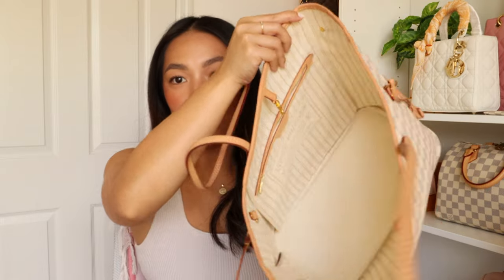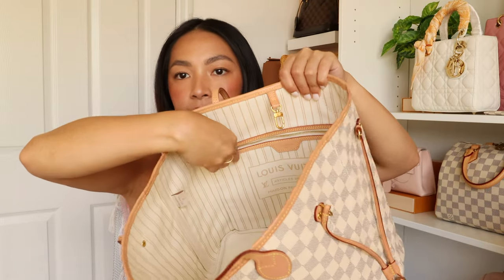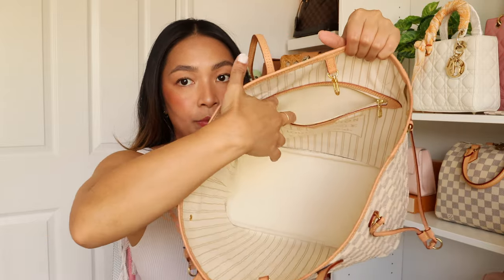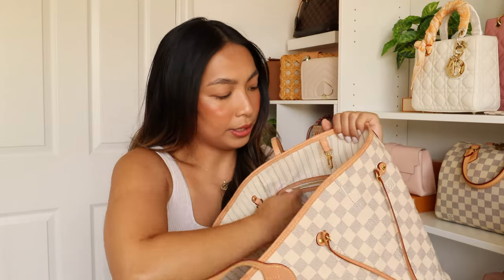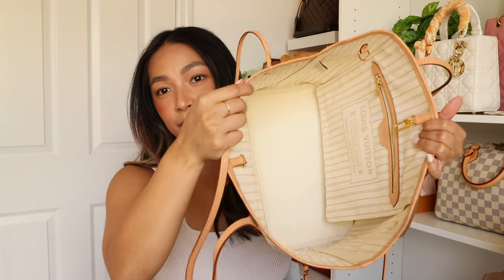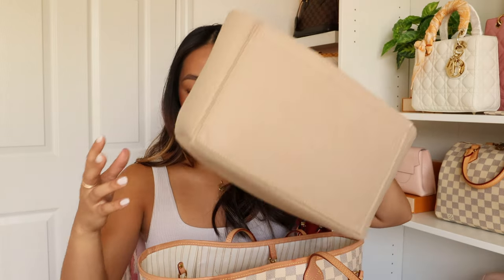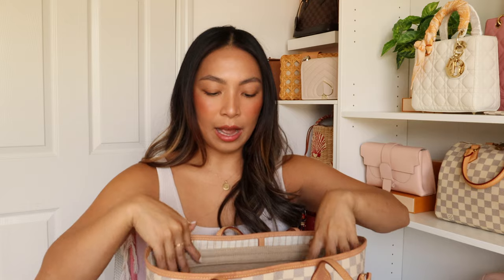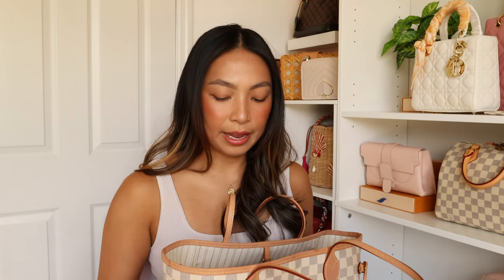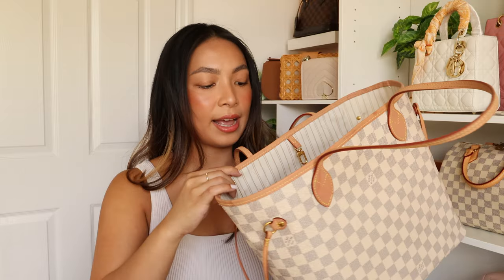It's just one big hole with one zip pocket right here. You can, you know, maybe put some receipts, anything important. And that actually flaps out like that. So as you can see, it's a pretty big hole, so it's easy to get this organized and lose a lot of your things. So that's why I like keeping an organizer in it. That way it also protects the lining because it is a very light lining. And of course, it keeps the bag organized and maintains its shape as well.